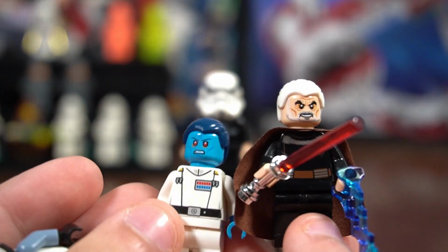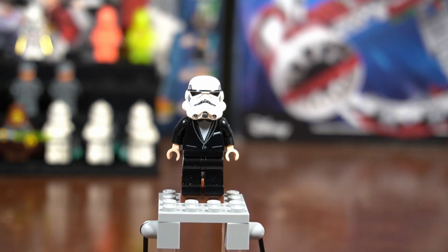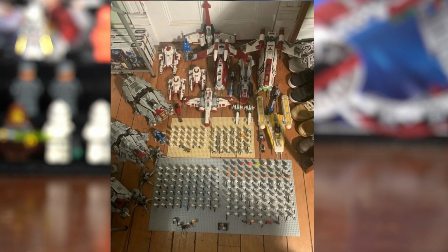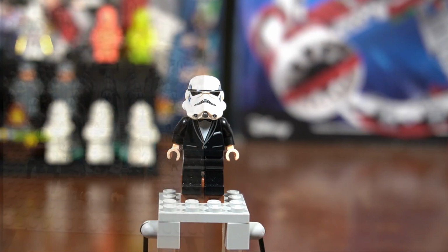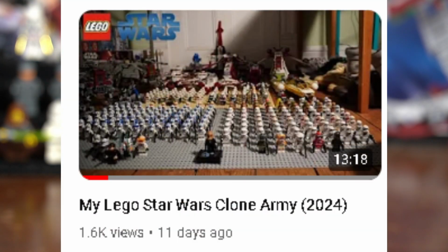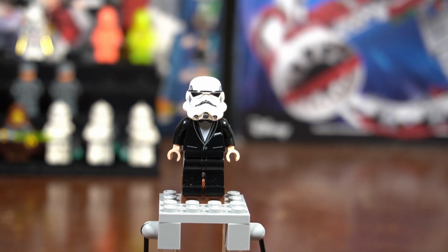Bricks by Pat asked what my biggest Lego Star Wars army is, or just Lego army in general, and it is by far my Lego clone army. Right now it clocks in at 221 clones, and if you want to see it, I'll link the video. I have my clone army showcase video. You can check that out, and it shows pretty much all of the army. Like I said, I think it grew by 10 clones since then, but I'll link that video. It was a pretty good one in my opinion, and my clone army is definitely my biggest army.